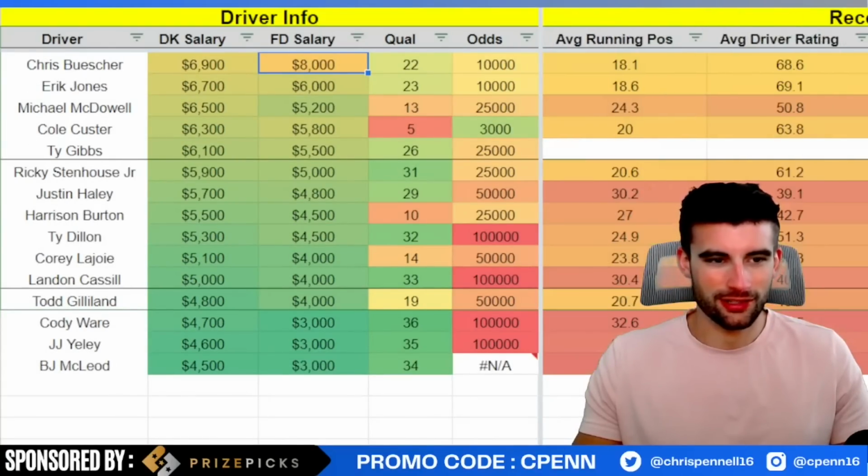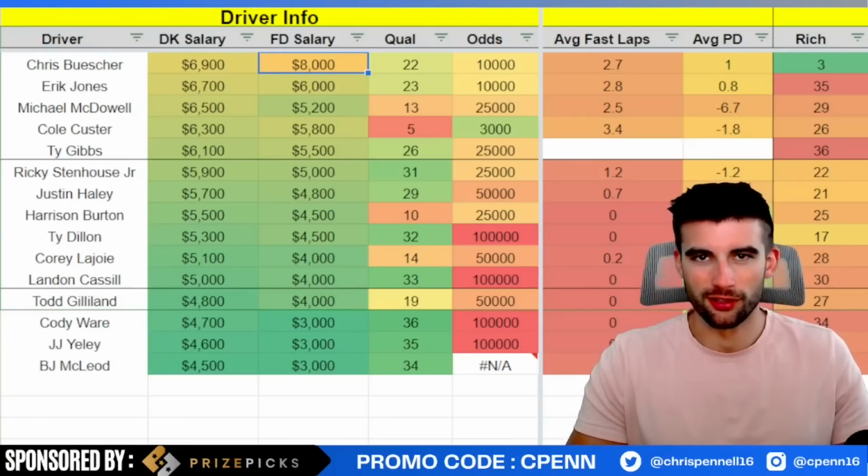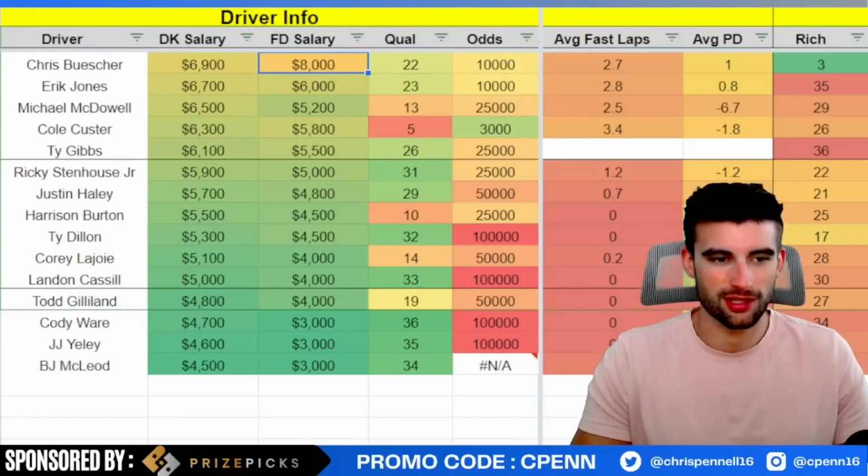And if you're looking at his history at Martinsville, I believe he has one top 20 finish, and he was 23rd here early in the season. The thing is though, if he finishes 23rd, you'll take that at that price point for where he's starting. He's not a terrible play, it's just to fit in some studs up top.